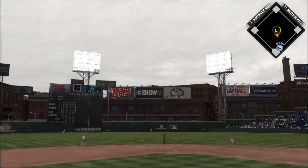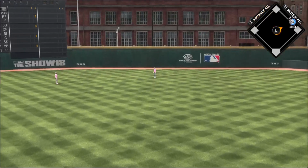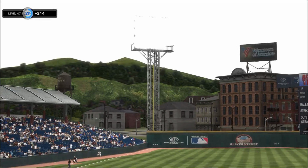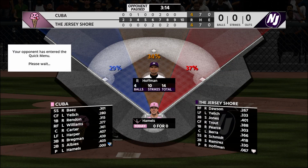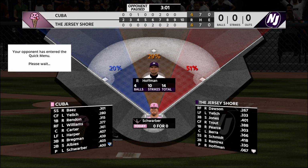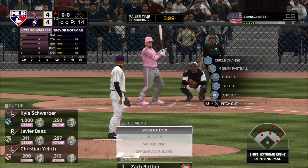High fly ball out to straightaway center. Yelich is under it. No problem with that one as we are headed for extras. Now to the plate, the pitcher, Cole Hamels. Kyle Schwarber is up off the bench to pinch hit here, so we'll see what he can do to begin the extra frame. Kyle Schwarber.